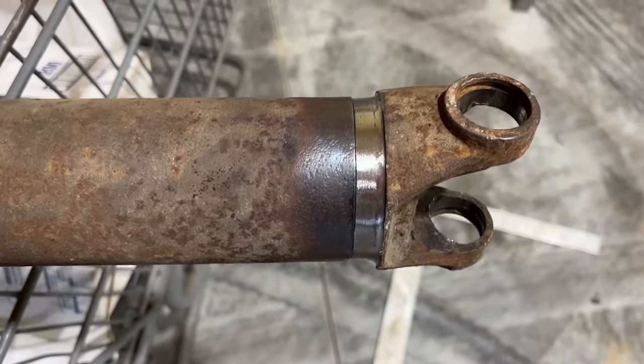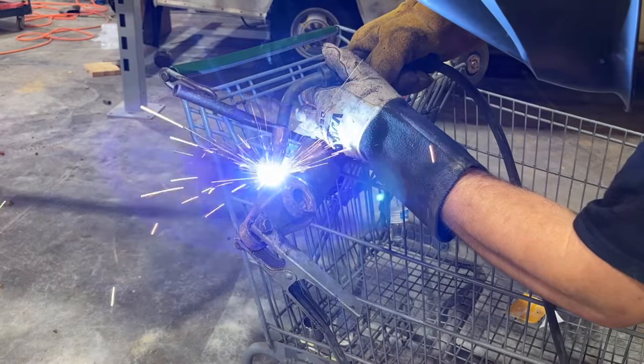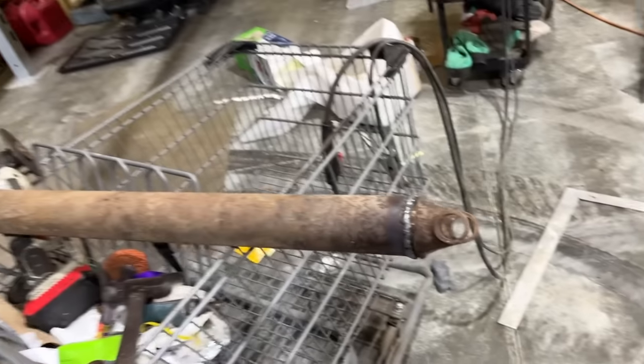It's all measuring out good. Let's weld this thing. Ooh, watch out, Piggy. There you go, got it welded on there. Just gotta press the U-joints in. Man, it's short now, isn't it?